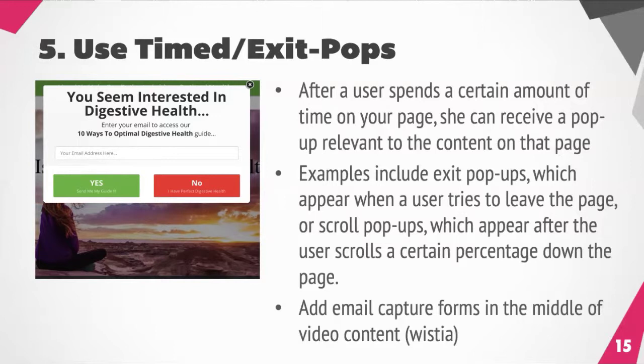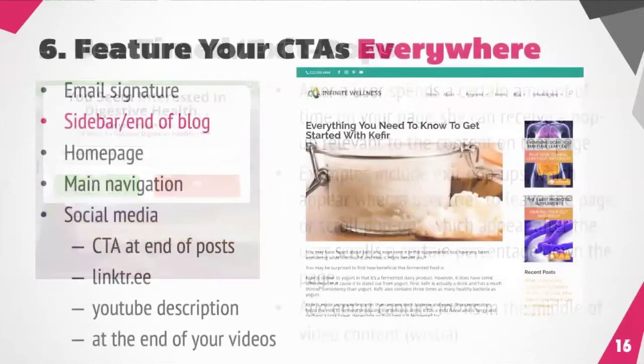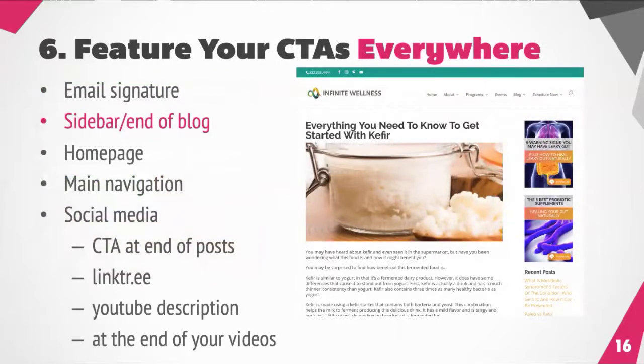And lastly, on this page, you can also use email capture in the middle of video content. So if you're hosting your videos through Wistia, let's say you have a 10-minute video, and 7 minutes in, you're saying, hey, to watch the rest of this video, provide your email address.